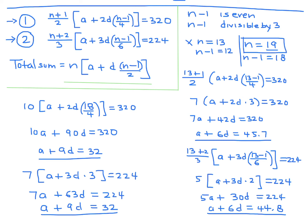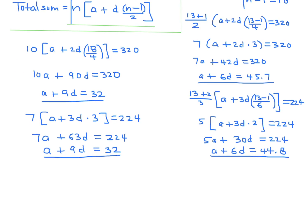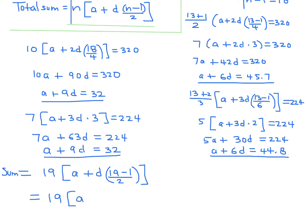Great. Now I can use that to figure out my total sum. So let's move this up a bit. Total sum is n is 19, and then we've got a plus d, 19 minus 1 over 2, like that. And this is 19 times a, that looks like 18 over 2, which is 9, so 9d. Well, a plus 9d, we just figured out, was 32.